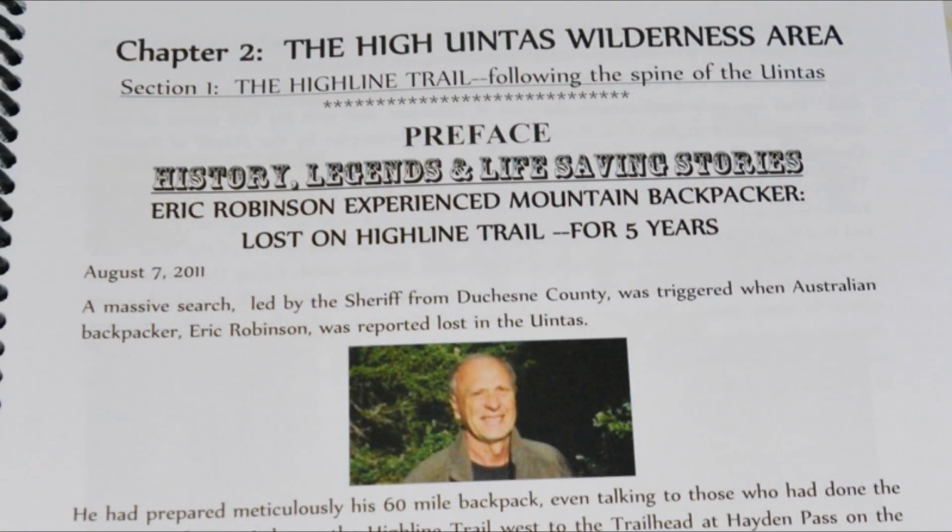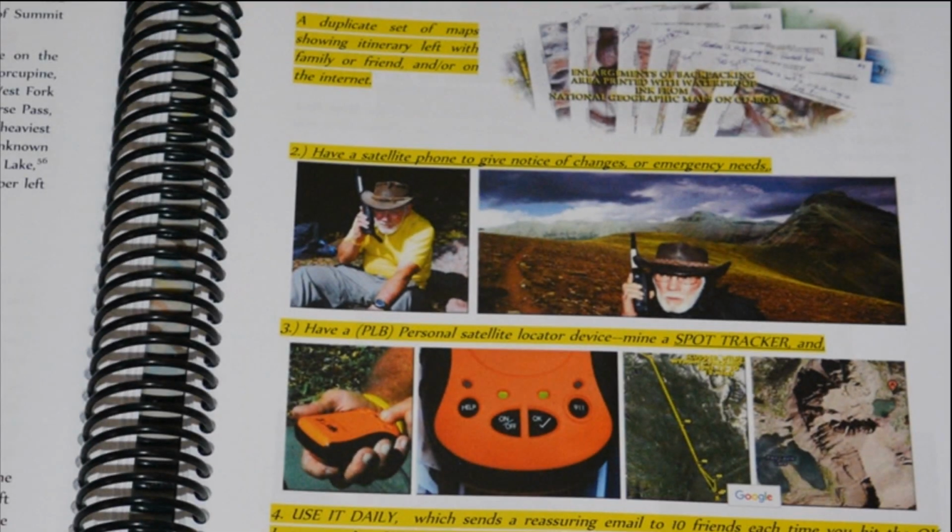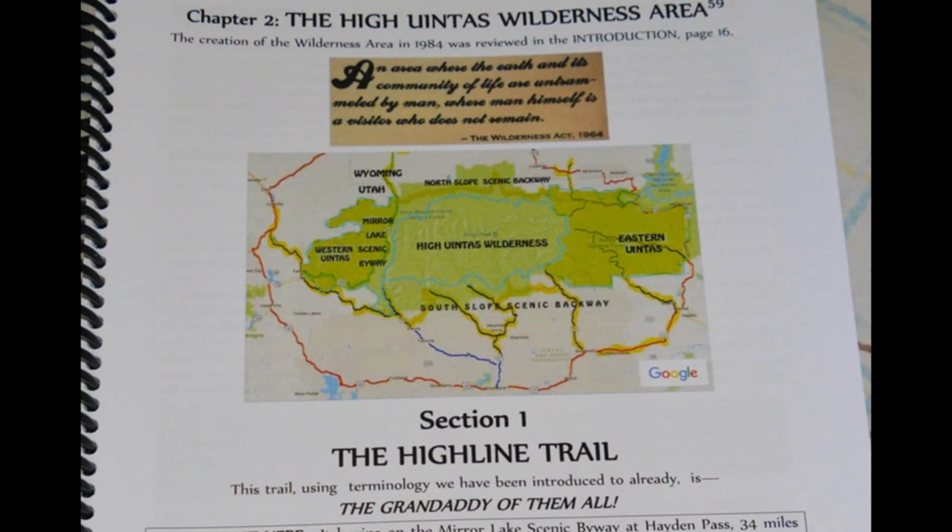I tell the story of Eric Robinson, a famous Australian backpacker who was lost for 5 years in the Uintas, and tell his story. And then I start explaining the things those people have got to do to avoid those kind of tragedies. And then we start hitting each specific area in the wilderness area.